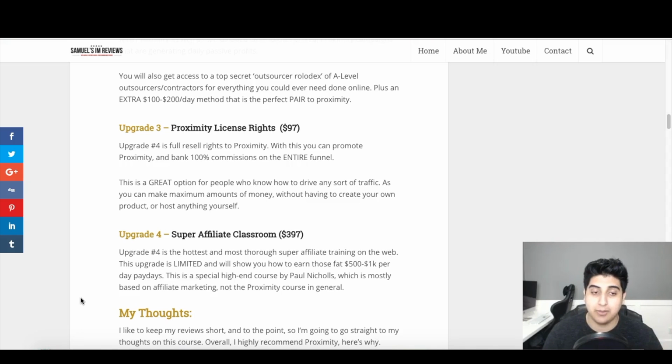Okay, so that's just upgrade number 4 that you are going to be presented. And by the way, you can skip any of these offers. At the bottom, it'll say no thank you. You want to click that, and you'll head over to the next upgrade. And by the time you reach upgrade number 4 and you skip that, you'll go straight to your offers. And these are not mandatory upgrades. These are just something optional that you can take a look at.